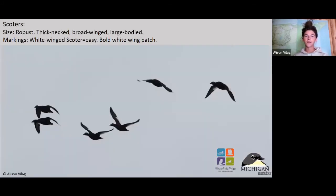As far as their size goes, scoters are one of our bigger ducks. They're very robust, they're thick-necked, they've got big wings, they've got large bodies. As far as markings go, we have the three scoters. We have white-winged scoter, we have black scoter, and we have surf scoter.